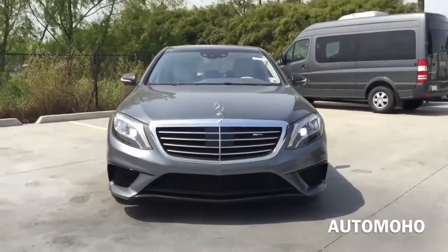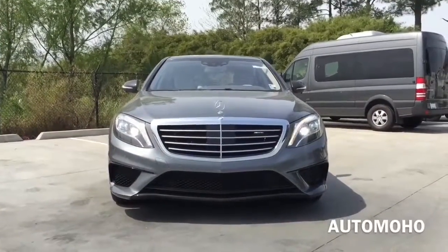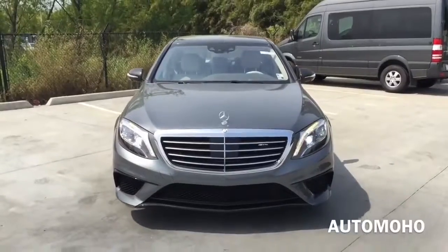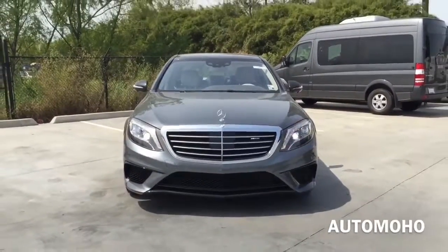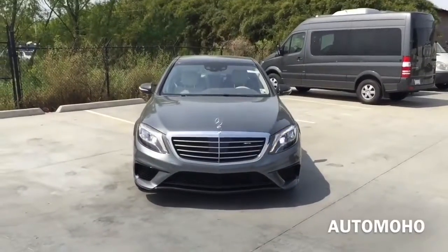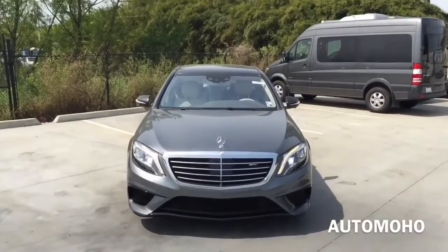Hey guys, today I have the flagship of the Mercedes-Benz brand, the 2016 S63 AMG Sedan, dressed beautifully in selenite gray metallic with crystal gray Nappa leather interior.